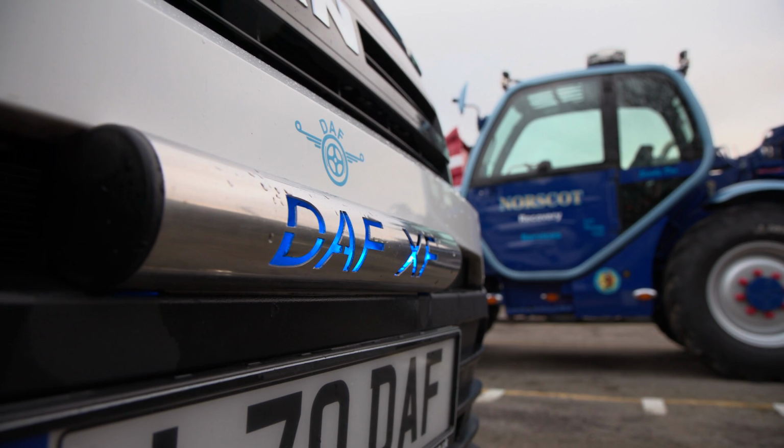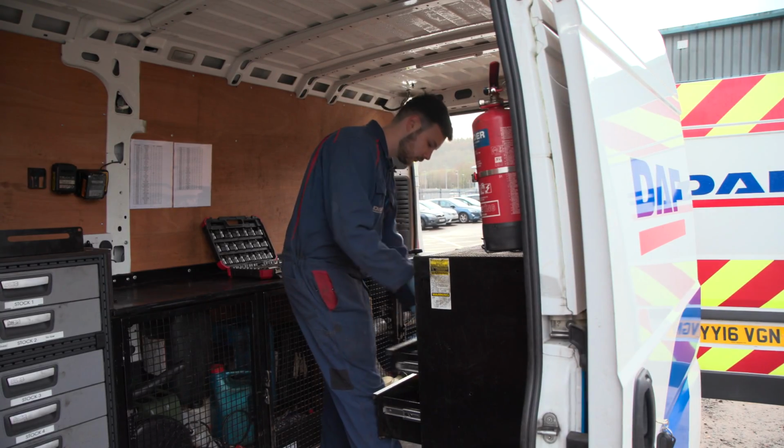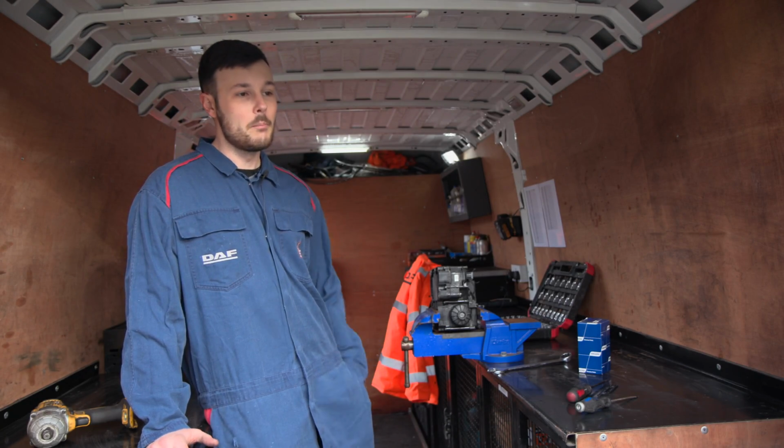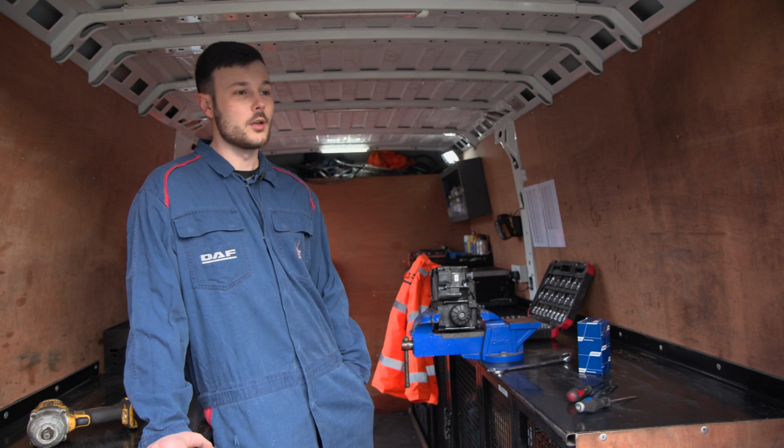Bench and your vise obviously are essentials. Batteries, diesel, jump start pack, starter motors, you name it, it's in here. A lot of room in here, a lot of counters. It makes for a perfect mobile workshop. Just things like the vice and the tools and the parts, it means we've got a better chance of being able to fix a lorry and get it going on the side of the road again.